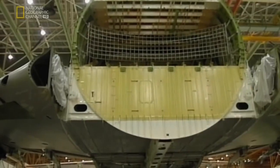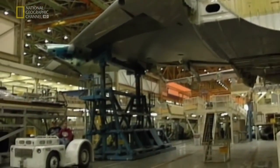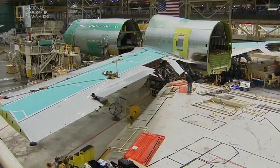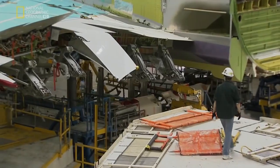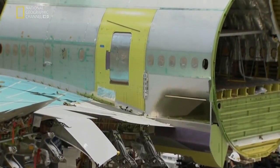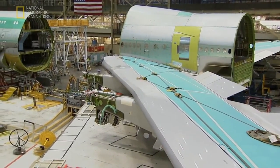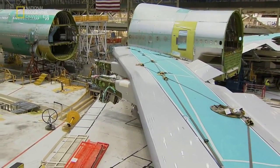Joining up the three sections of the fuselage is one of the most demanding jobs in the entire assembly process, which is why it's done in the dead of night. It's safer, fewer people on the floor, less chance of something going wrong. With millions of dollars worth of aircraft parts coming together, this is an extremely delicate industrial dance. The ground crew have to pay attention to the smallest details.